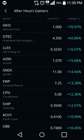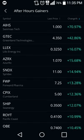AIHS does not have volume. It has a nice 70% gap up, but it does not have volume to sustain it. GTEC, no volume. The best thing up here on this after hours gainers is LLEX. It's up 16% right now.